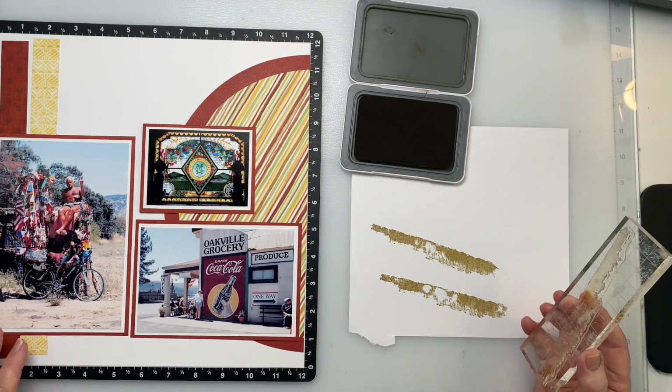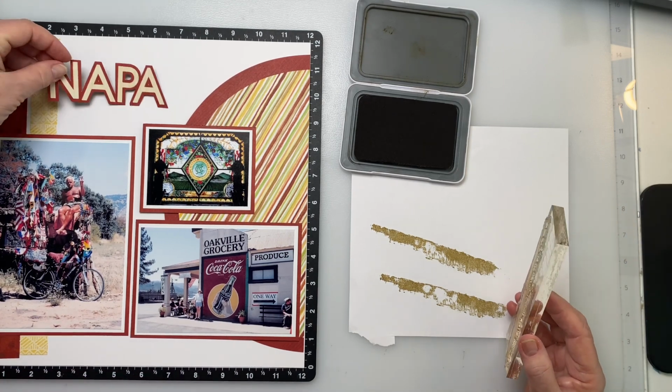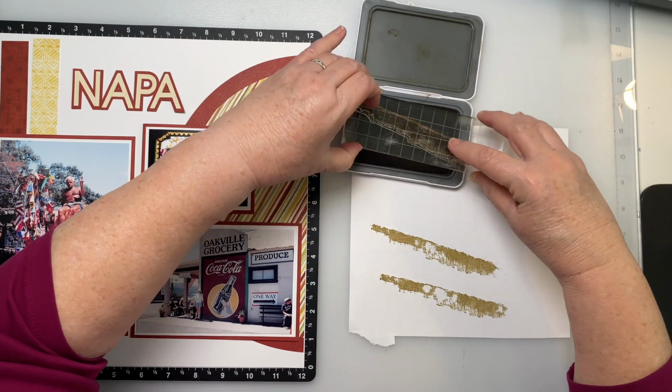Okay, so let me bring back in the word Napa. Excuse my reach over here. Just want to kind of guess as to where I want that at.